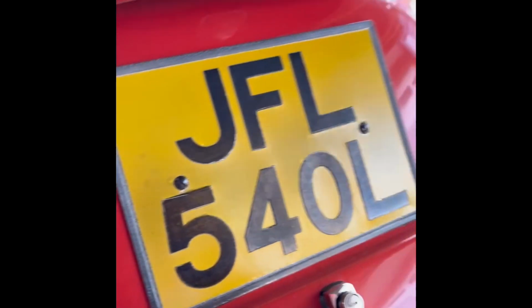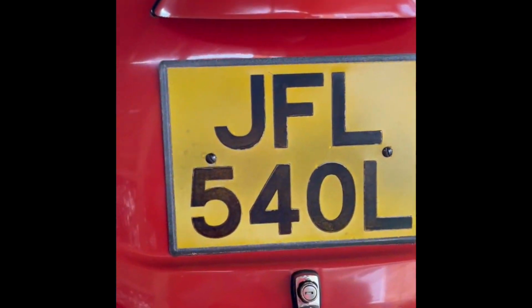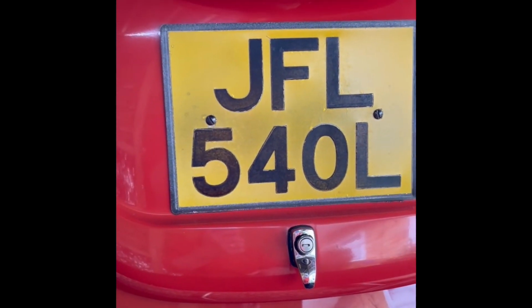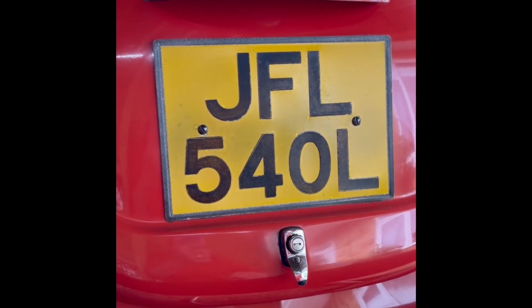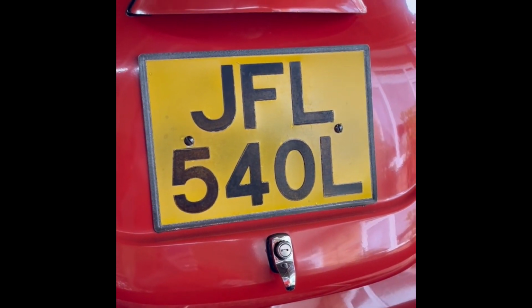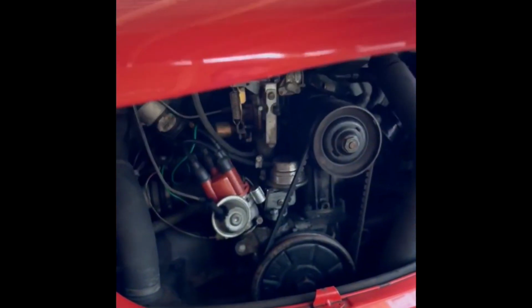We were lucky to have the original number plates. The previous owner, when he bought it, it had the black and silver plates fitted, which is all documented when the other chap did that. But he did ask, did he have the original number plates? And thankfully he did. So we've got the original plates back on.